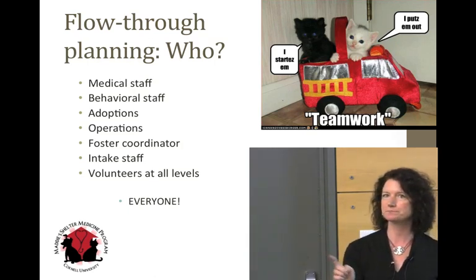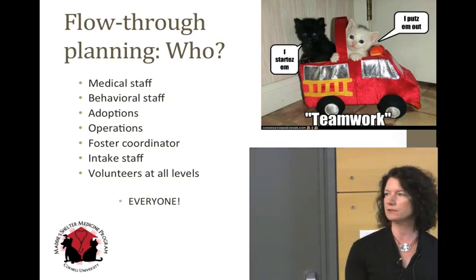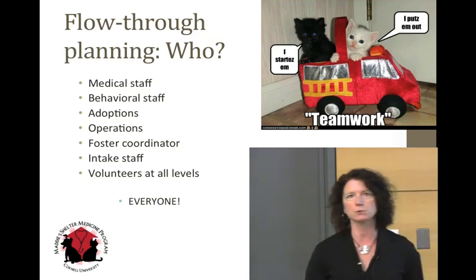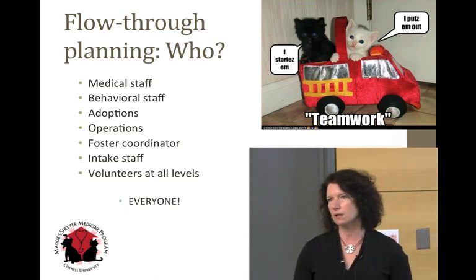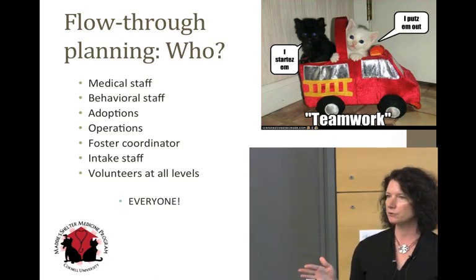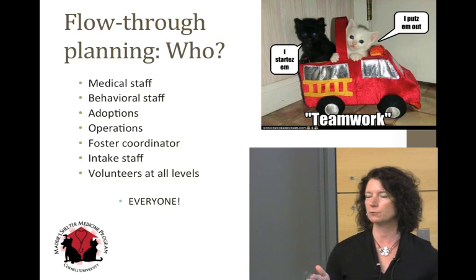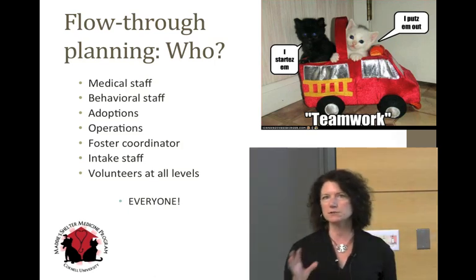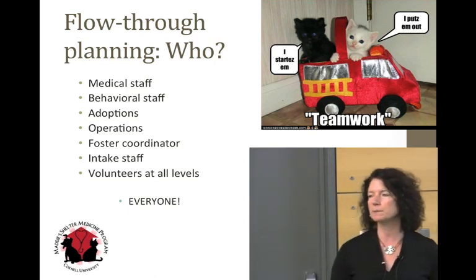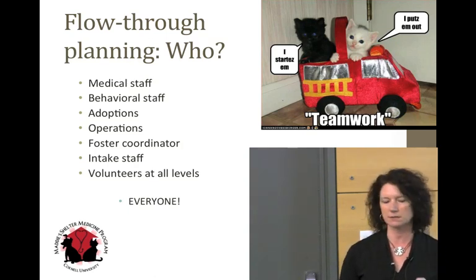Fair enough? Intake staff plays a role because they need to know what's happening in the rest of the shelter and play a role in directing traffic at the front door. And then obviously volunteers at all levels, because I am sure that in many of your shelters, volunteers are playing some of these roles. Unpaid staff are playing some of these roles. And so volunteers need to be involved in this conversation. Really, it's about everybody. This is a complete team effort, and it can't work without a team effort.